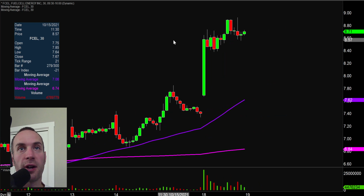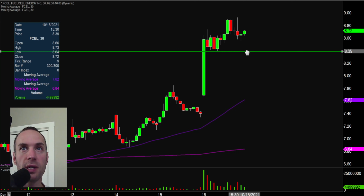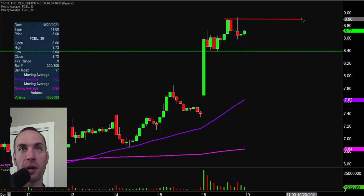Some very well-defined areas as far as pullback areas are concerned and support. Key level area is going to be right there at $8.40. Then as far as levels of resistance, you can see 3 separate times price got up to right around $8.90. Could never quite push through it.